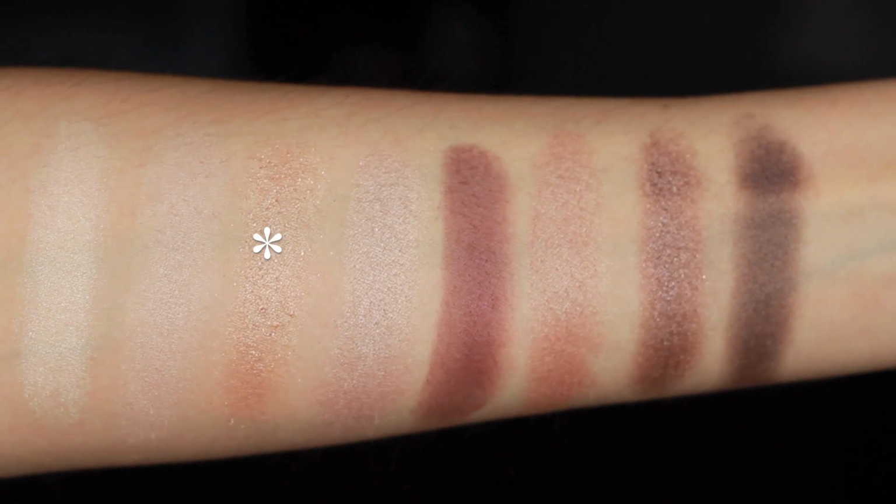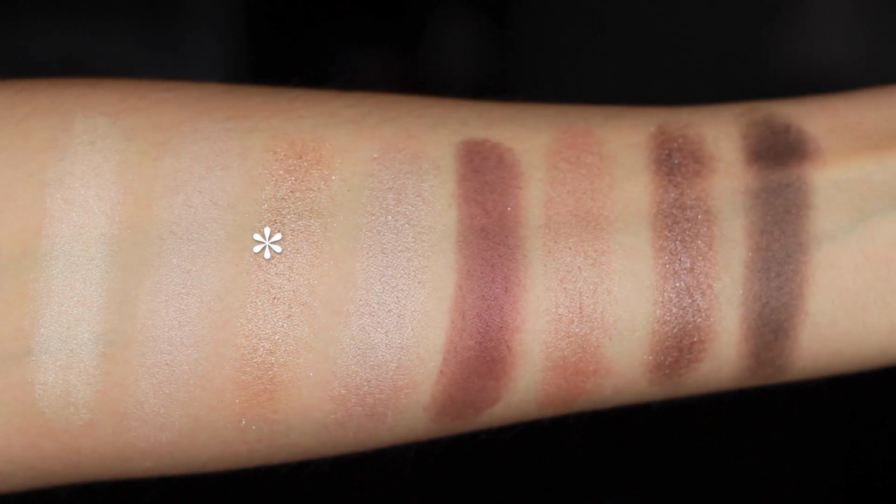Then next we have Medallion, and this is a really beautiful sort of almost coppery gold. I don't even know how to describe this shade. This looks like it's going to be almost metallic in finish. Let's see. So this one feels a little bit chunkier to me. It's got a little bit more actual glitter and it's a little bit less pigmented. I don't know if this is just the shade or if it's just my palette. It feels a little bit different in texture than the other shadows, so that's a little bit weird to me. I don't know how I feel about that one, but the shade looks like it would be lovely.